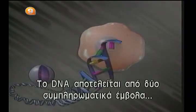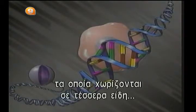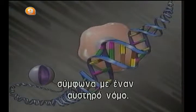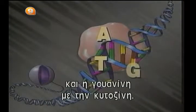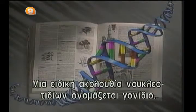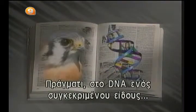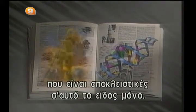DNA is made up of two complementary strands bonded together by nucleotides, the base substances of all organisms. The nucleotides, of which there are 4 types, are bonded in pairs according to a precise rule. Thymine always bonds with adenine, and guanine with cytosine. We call a specific sequence of nucleotides a gene. Indeed, in the DNA of a given species, there are nucleotide sequences that are exclusive to that species.